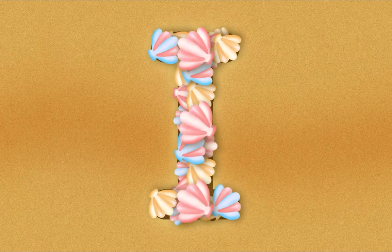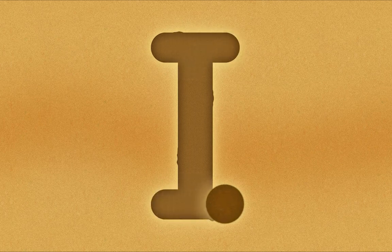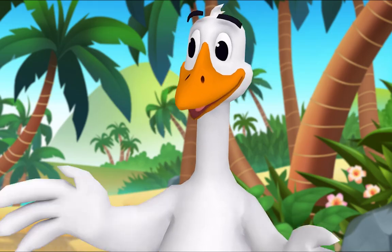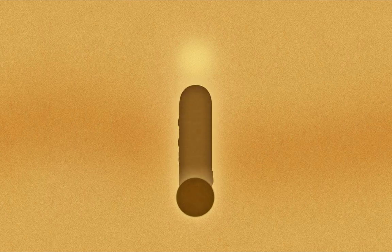I. Great! I'll try next. I. Terrific tracing. Now, let's trace the lowercase letter. Try it? I. Oh. Nice job. I'll trace the next one. I.